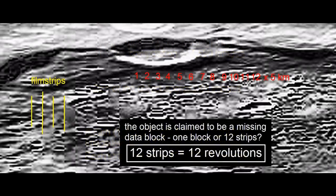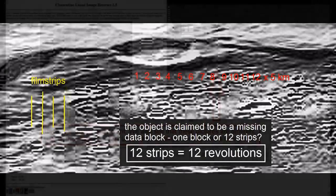We know that Clementine needed 5 hours for 1 revolution, and 1 revolution means 1 continuous film strip of 6,000 images. The Zeeman smudge is 1 data block of 12 film strips, and this means 12 times 5 hours equals 60 hours. So Clementine had data transmission problems during a period of 60 hours. At one specific location where 12 film strips showed 12 missing data blocks. Okay, it is not impossible, but I consider that highly unlikely.